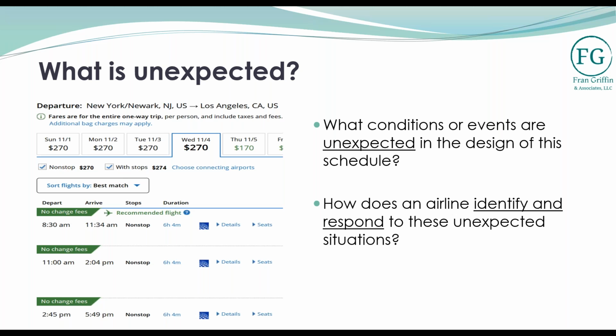to land. So those protocols kick in automatically because even though this is an unexpected condition, we know at some point it's going to happen because it's happened before. And so we can learn from it and we can use it. Some unexpected conditions may not have happened before.